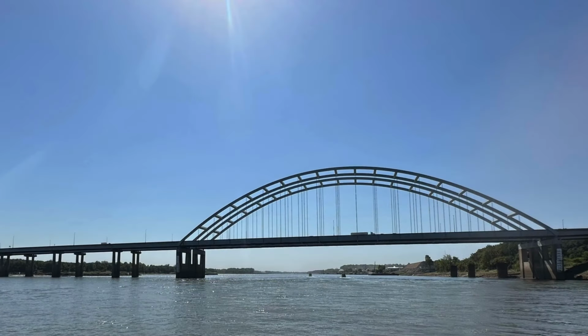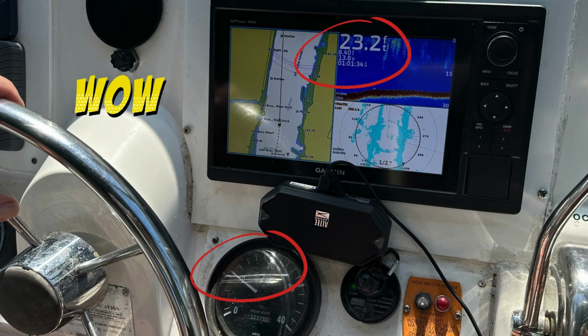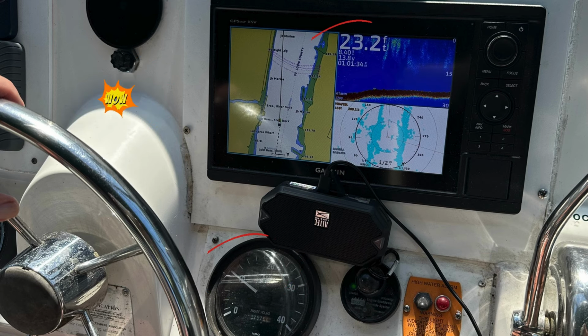Now that we're on the Mississippi going downriver, we are getting a little current push. I snapped this. We were going 1,000 RPM at over 8 miles per hour. That is amazing.